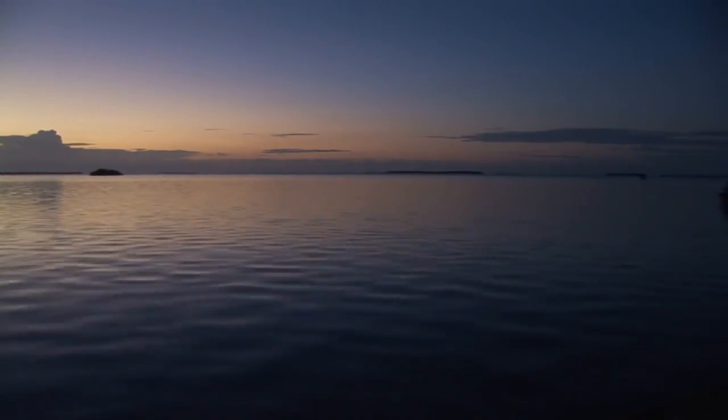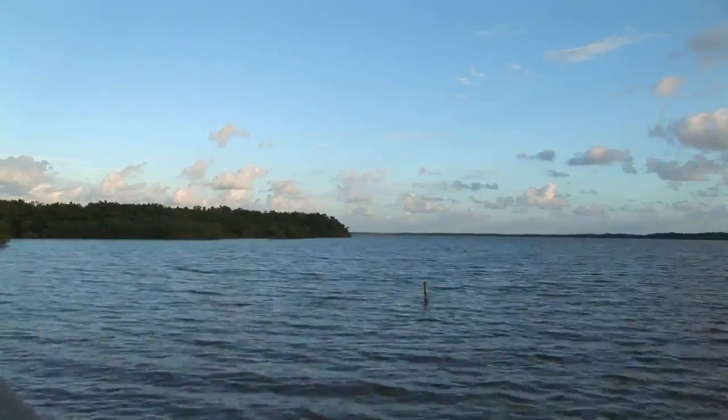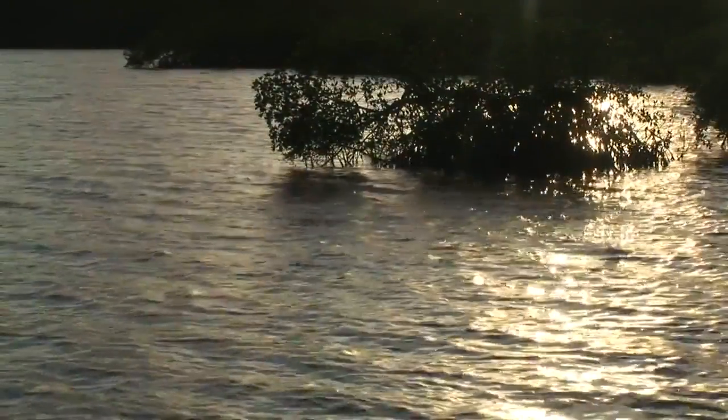The International Biosphere Reserve is a project of the Man and Biosphere Program of UNESCO. Reserves are protected samples of the world's major ecosystem types.